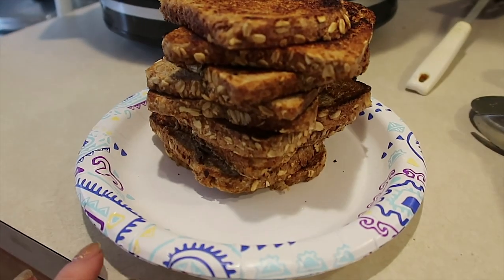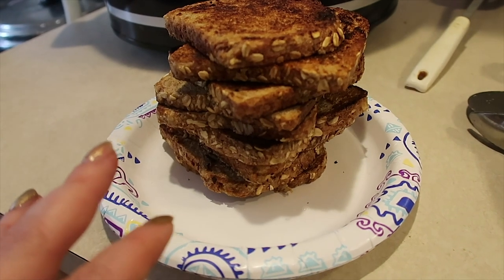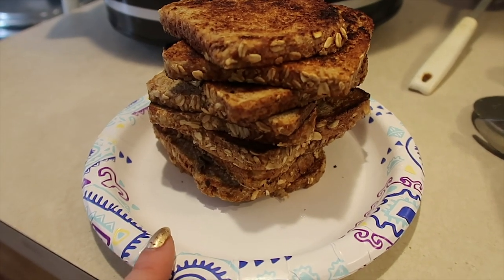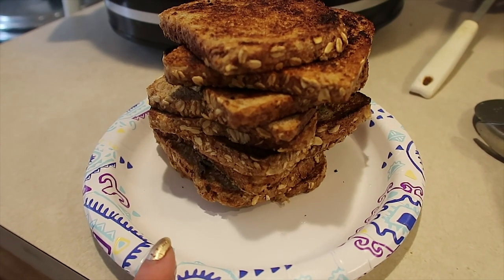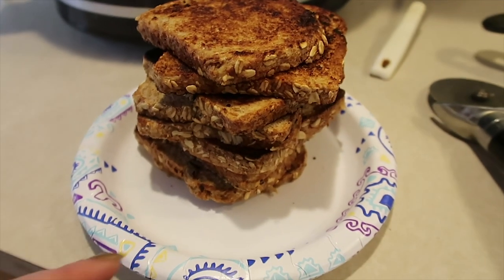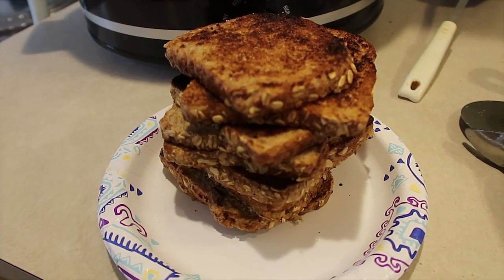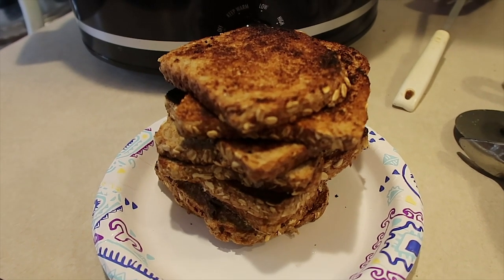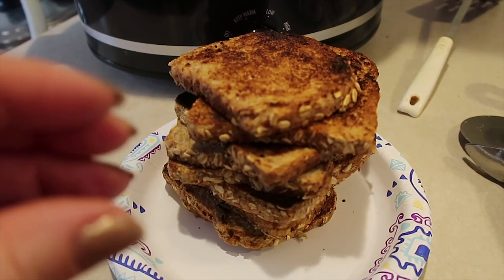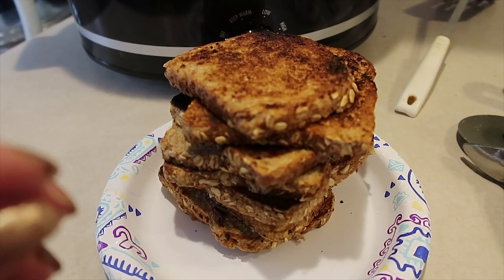Okay, so the verdict is I have about 10 pieces of Ezekiel bread French toast here, and then I had 3 pieces and Travis had 3 pieces, so how I mixed it up made 16 slices total. I'm going to put these in a bag and I will eat them over the next few days. They taste really good with plain Greek yogurt on them, and I'm out. So that's another thing. I'm going to do my little fill-in haul tonight after Taekwondo, and I'll get some Greek yogurt then.